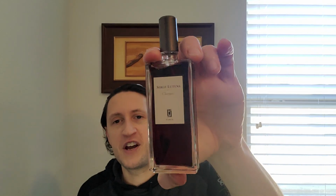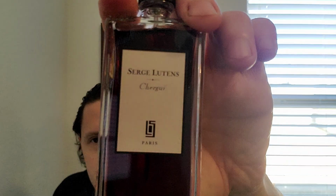Even though they're synthetic, the quality to me is still very top notch. Okay, the next one is the one that kind of set this fragrance DNA on the map, and probably what was inspiring Volutes. And this is from the house of Serge Lutens, and this is Chergui. Look at that juice color.